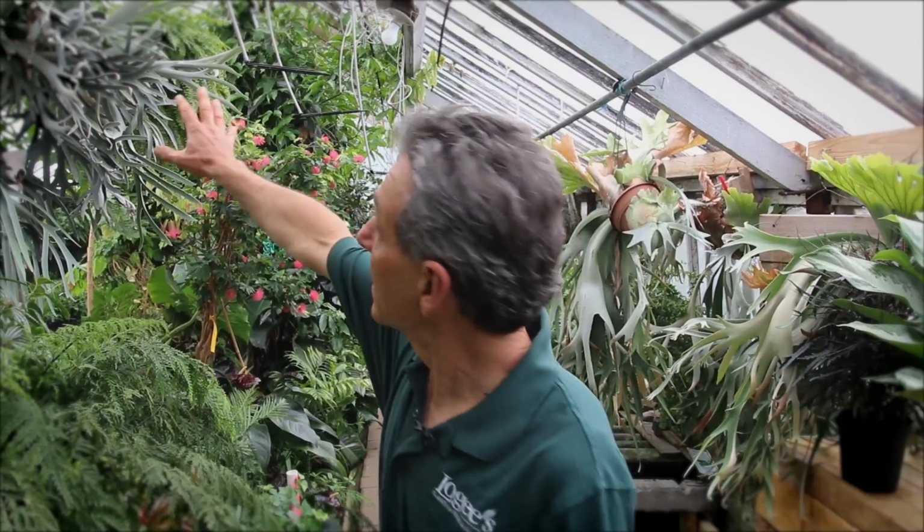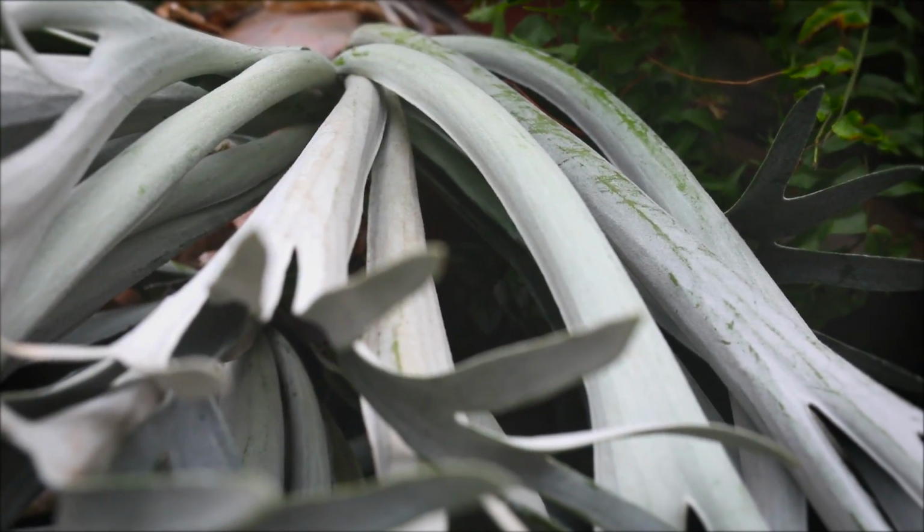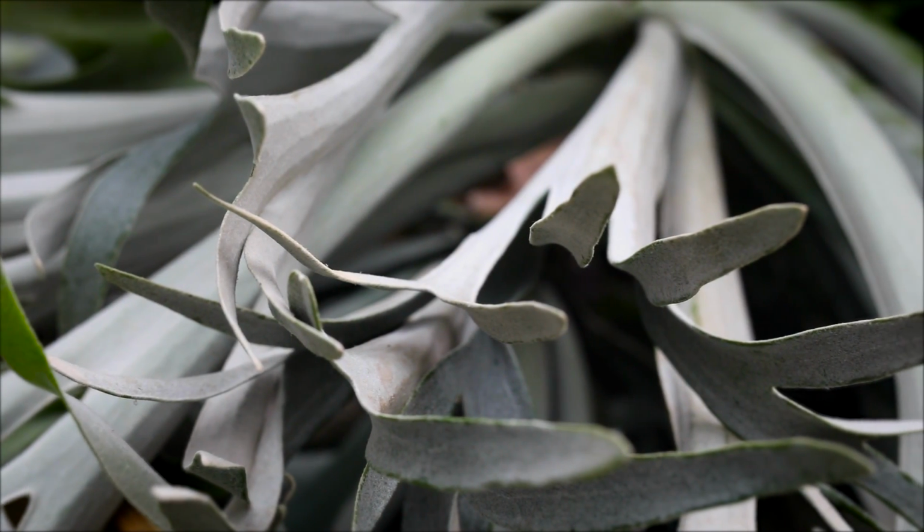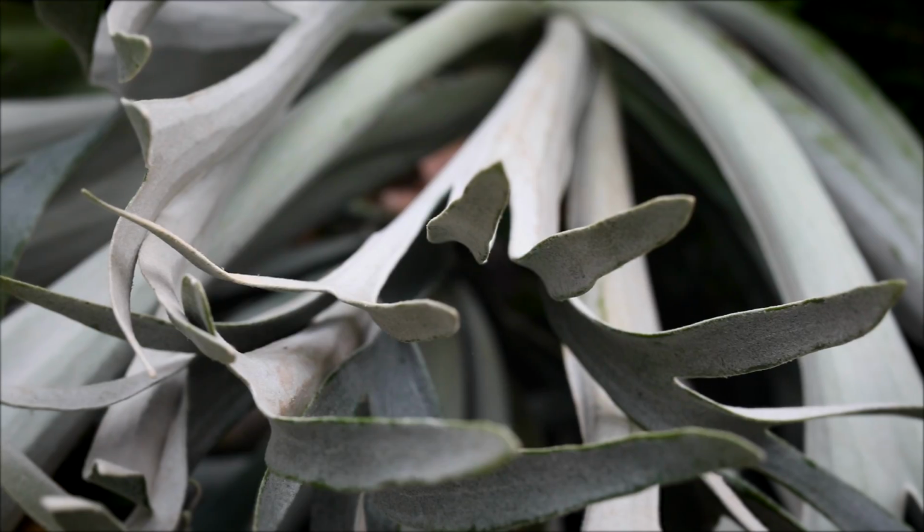And there's another specimen up there, which is Lemonii. That is actually a hybrid of Willinkii. You see it's a little bit silver, more silver gray, but again, it's a very contained plant, so that makes it great for containers.